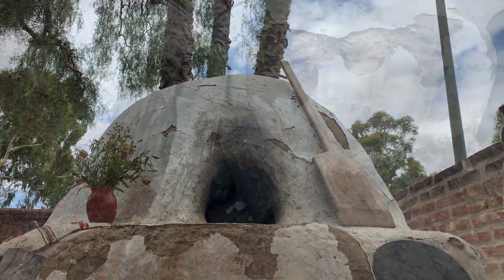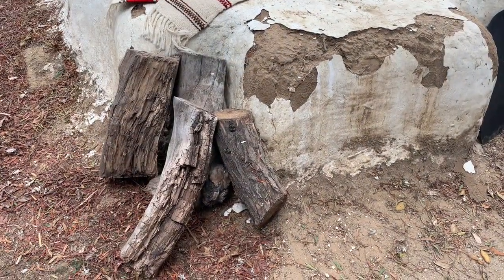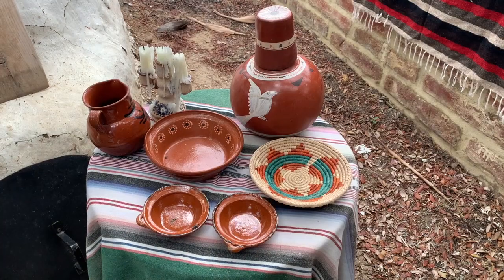I think I've spotted some clues. Perhaps there is someone here who can tell me a bit more about them.